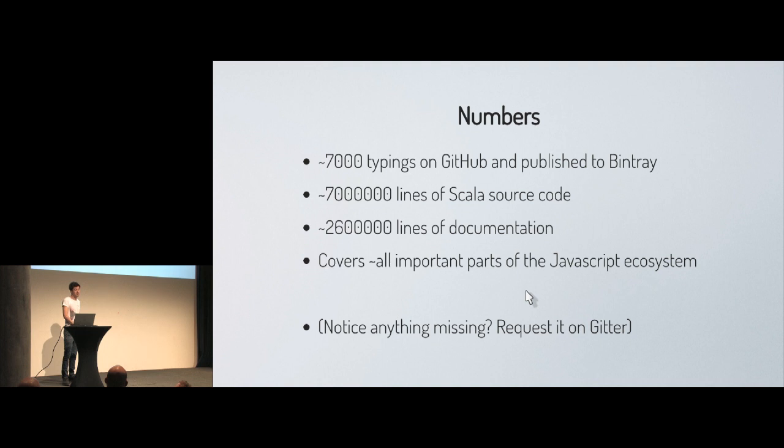Right, so this project exists today, and it's absolutely massive. I don't know if it's the biggest project out there, but it's certainly pretty big. I have generated almost 7,000 libraries, and they compile and they are published to Bintray, comprising 7 million lines of Scala source code, excluding comments and new lines. It's pretty cool, isn't it? It has also picked up more than 2 million lines of documentation. So put together, this covers almost everything in JavaScript.